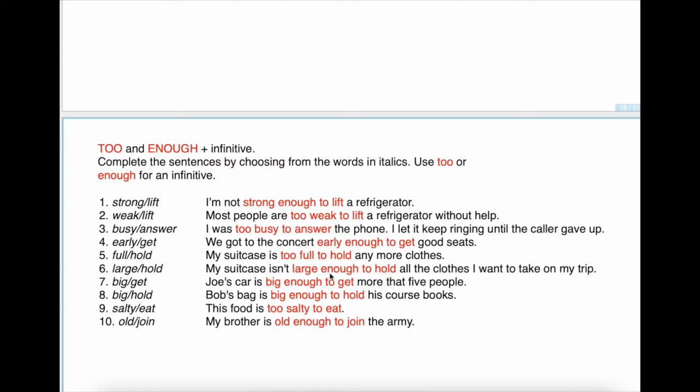My suitcase isn't large enough to hold all the clothes I want to take on my trip. All the clothes which I want to take. Remember, adjective clause. Joe's car is big enough to get it should be more than. Okay, Joe's car is big enough to get more than 5 people. Bob's bag is big enough to hold his course books. This food is too salty to eat. Bu yemek yenmeyecek kadar. My brother is old enough to join the army. Orduya ya da askere gidecek kadar yaşlı.